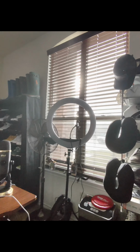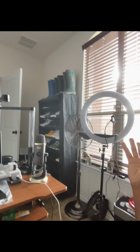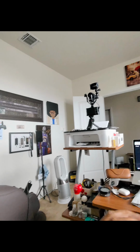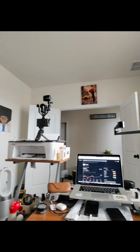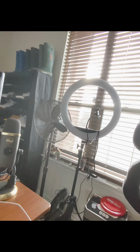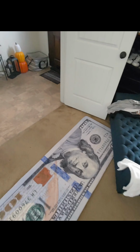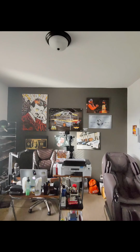And this is how it looks in the daylight with the blinds open and the sun shining through. The beautiful sun shining through.